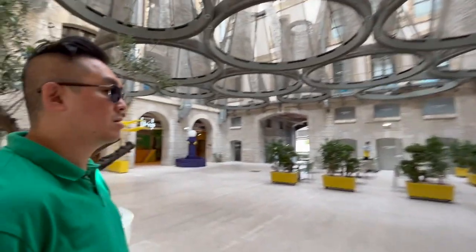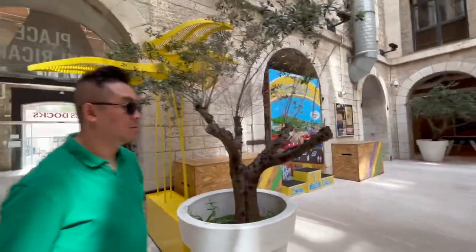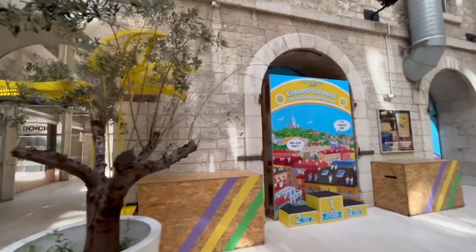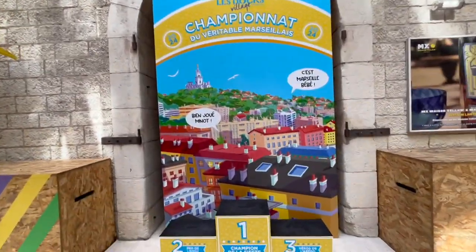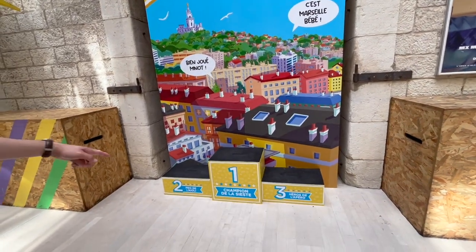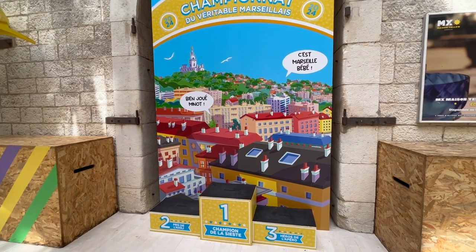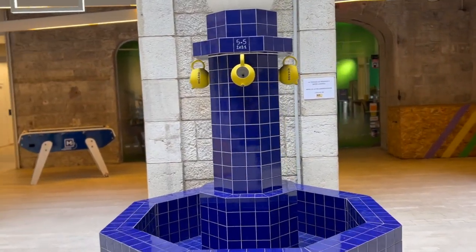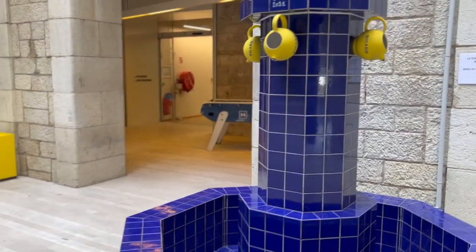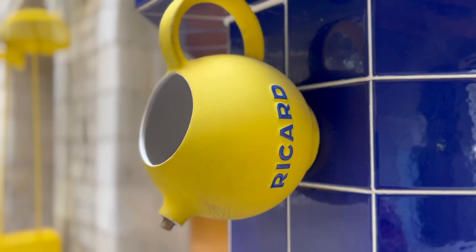Yeah, it's a large open area. It's quite decorative. Oh, what have we got here? The Docks Village Championnat. Oh, the champion. Oh, and like the runners up. Ah, right. What do you think this is, Paul? It's a water fountain with sort of like teacups. Look at this. Or teapots, I suppose.